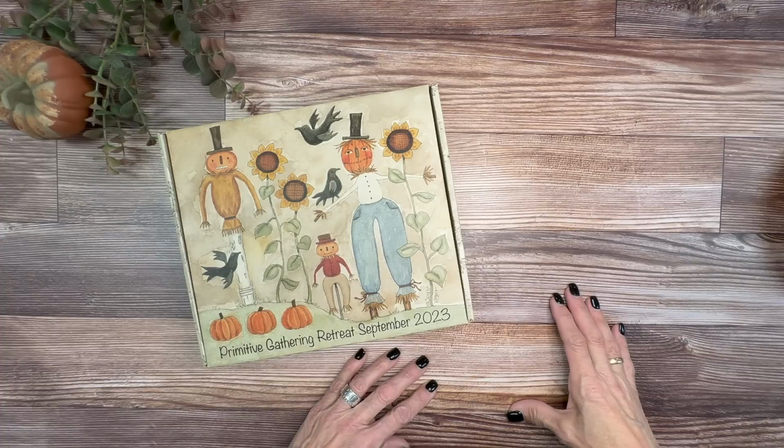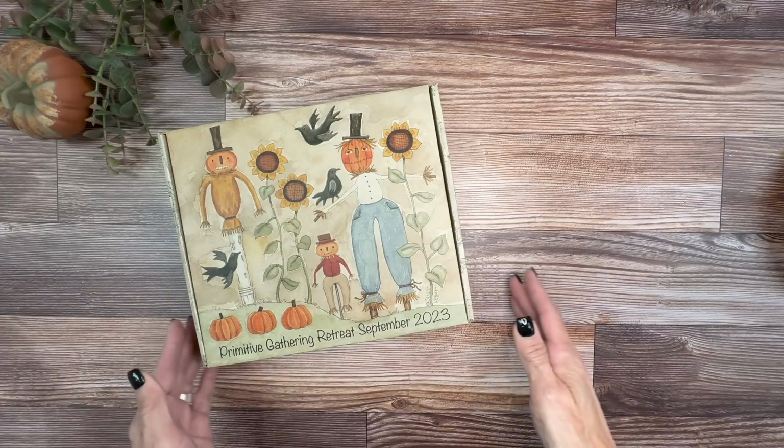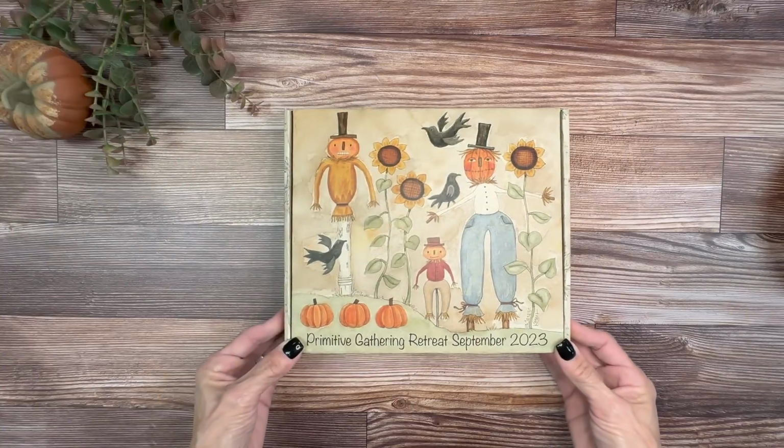In this episode, I've got progress to share on my focus stitch that I've been working on this last week, some pillow finishes, retreat highlights, along with my plans and a little bit of haul. We'll get it started with progress on my focus stitch.